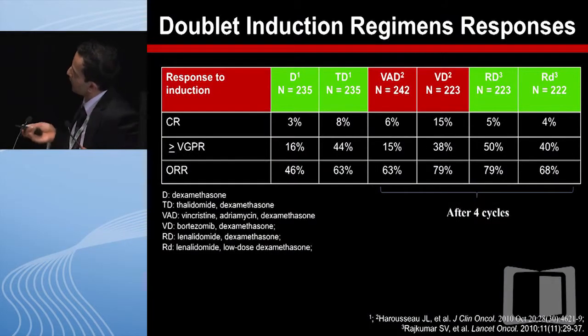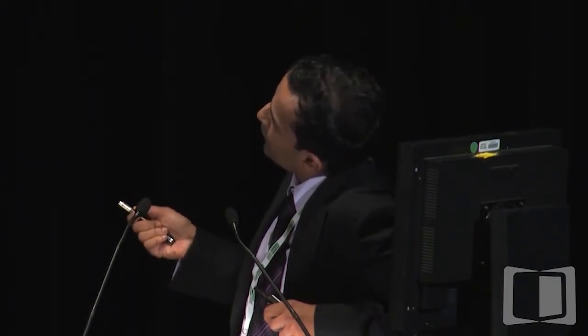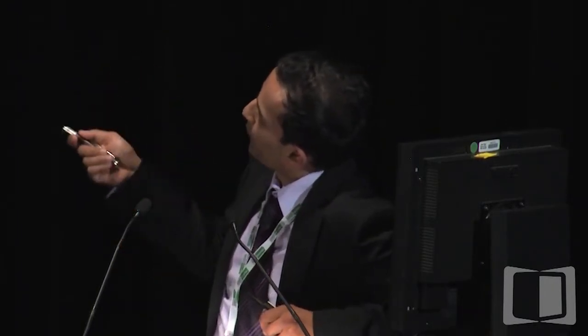And so if you think about the history of our induction regimens, we have the doublet therapy, actually singlet, just Dex alone, followed by Thal-Dex. And the response rates are shown there, 46 to 63%, with a relatively low CR rate of 3 to 8%. And these are all from 3 phase 3 studies. VAD versus VD, slightly higher CR rate, and the overall response rate is also slightly higher. And then RD versus high-dose Dex versus low-dose Dex, similar response rates. And I'm going to emphasize that we look at after 4 cycles, because again, these are transplant-eligible patients, and I think it's important to look at a lot of the data in that context.